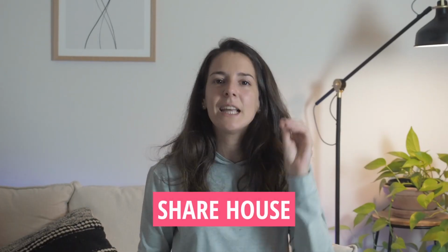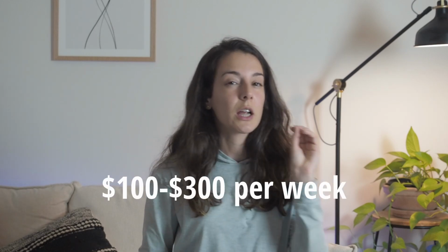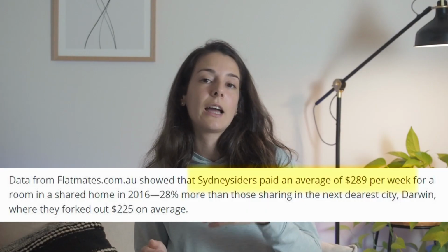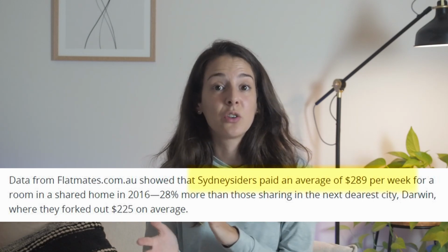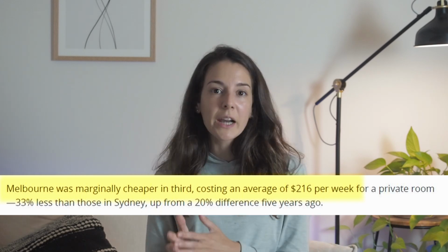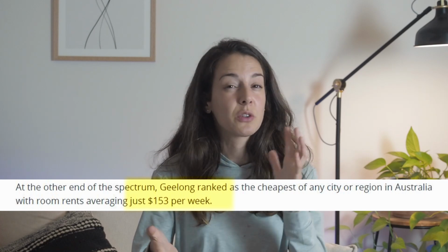Okay, the situation is a bit different if you decide to live in a share house. Let me explain very briefly. According to data from flatmates.com.au, if you rent a private room in a share house, you can expect to pay between $100 and $300 per week, depending on the city you live in. For example, the average cost of a private room in a city like Sydney is around $289 per week, whereas if you live in Melbourne, it's around $216 per week. But if you go and live in a more regional area, you can expect to pay around $153 per week for a private room.